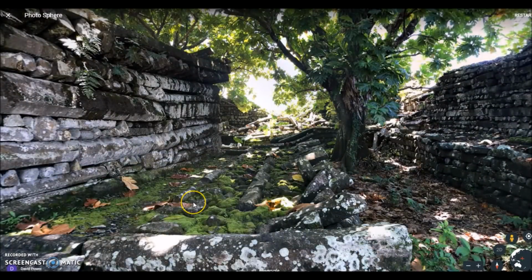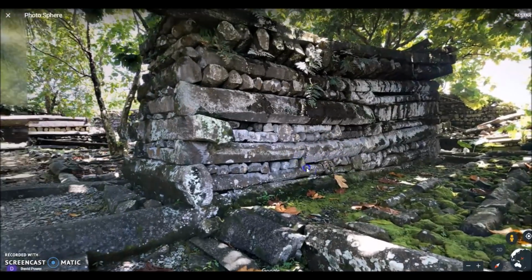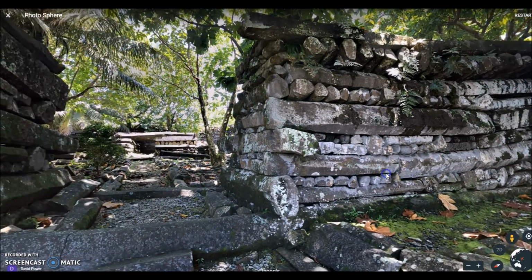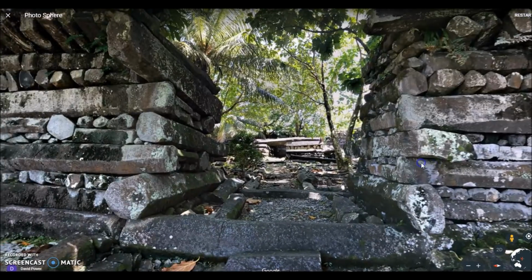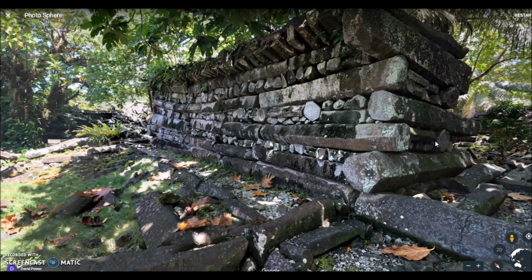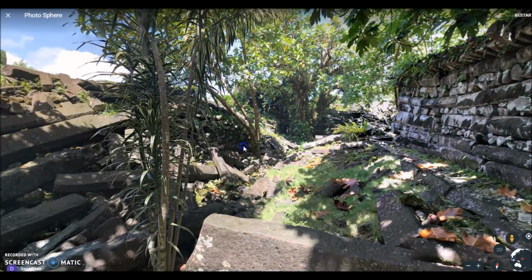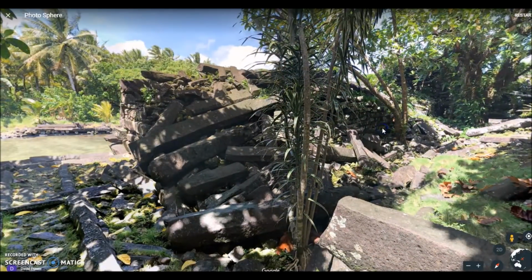Now, it is only guesstimated how much columnar basalt was brought in here somehow, but the totals range from 750,000 tons to 200 million tons, and that's a huge range there. But those are the reports I've read, and I guess it's obviously very hard to estimate how much columnar basalt in total tonnage was brought in here, but it's massive, and it's unexplainable.